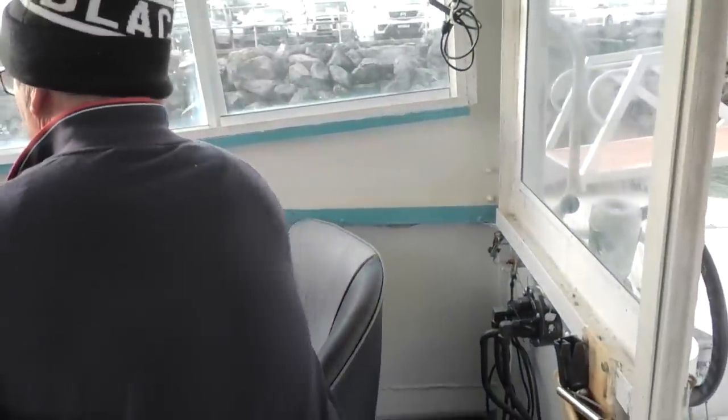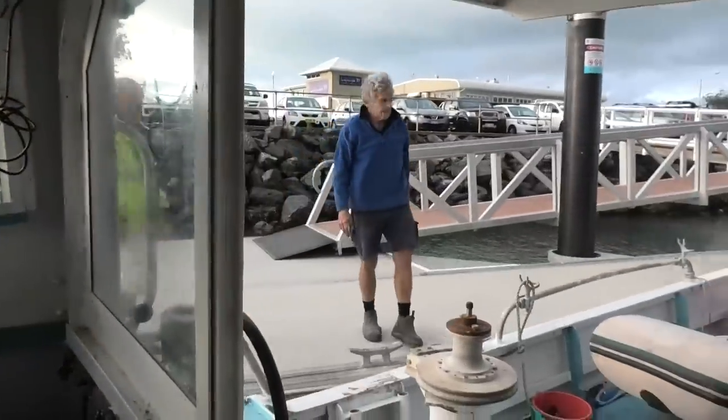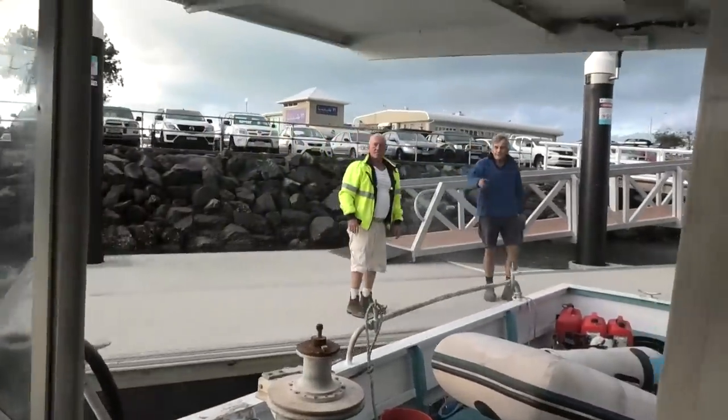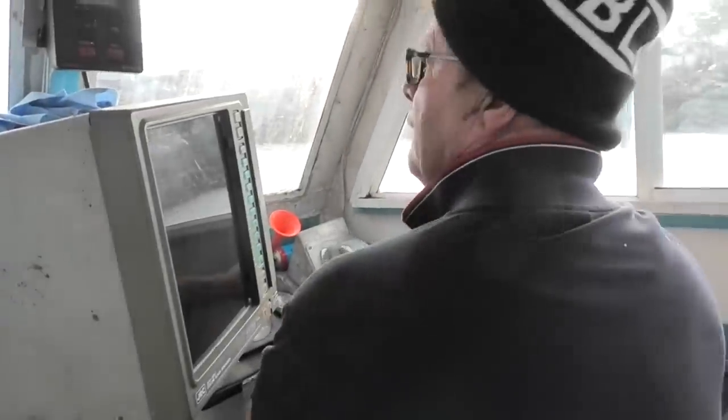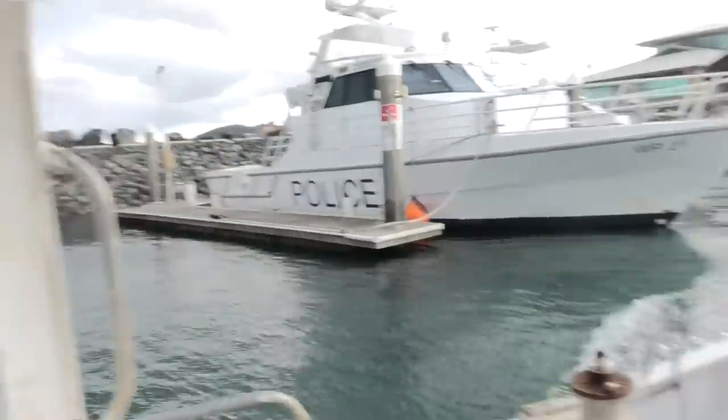All right, all our issues are solved. Pat's giving us a push off, he's been a big help. See ya, Pat, thanks mate. Dave's first drive of his new boat ever. We've got a berth at the marina now, so we're just going to scoot around there and then try and find somewhere to stay for the night.